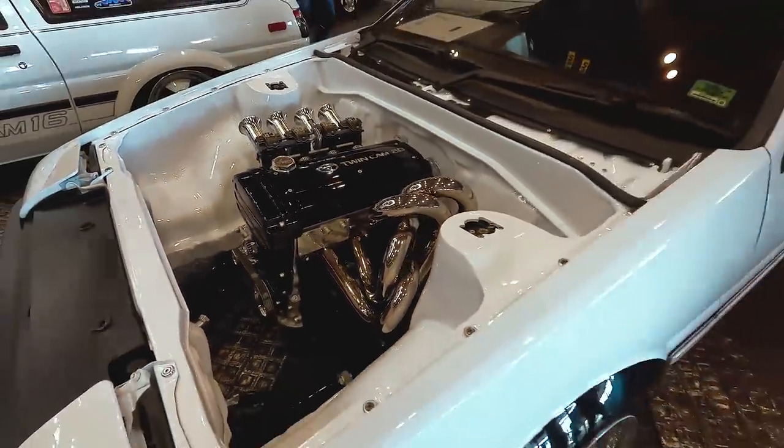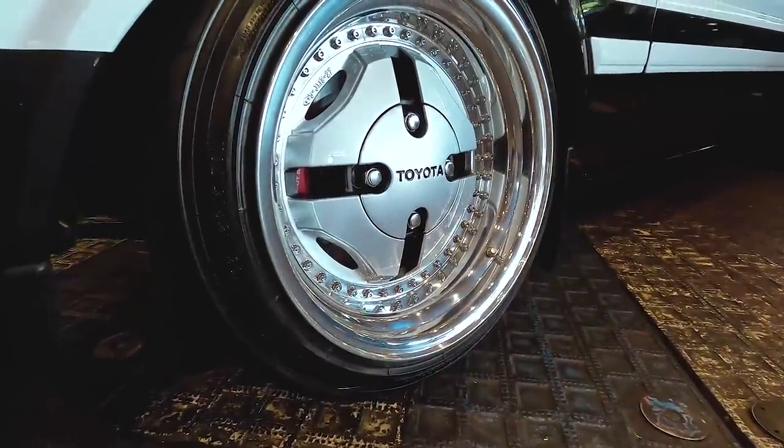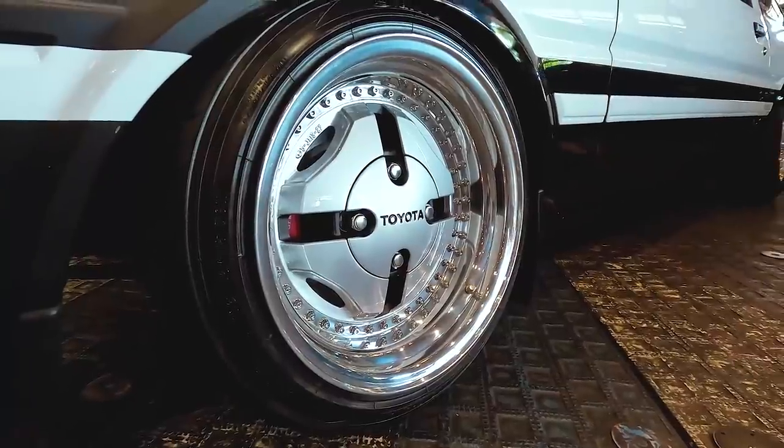So good. He's also got the 3-piece converted OEM wheel. It's crazy how this is becoming such a trend. I can't really get on board with it, but these look cool.